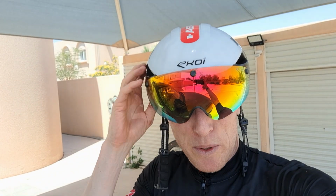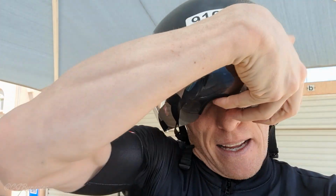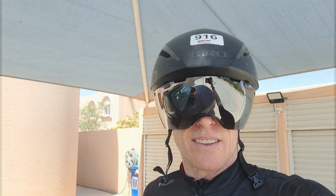Okay, bonus round. Having tested 3 different types of wheels with this helmet, this Ekoi Aero, I'm going to try this one, the Giro Aerohead, and with the one set of wheels we'll see if this is quicker than that one.